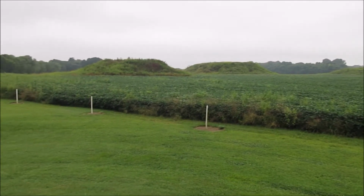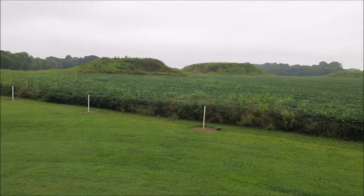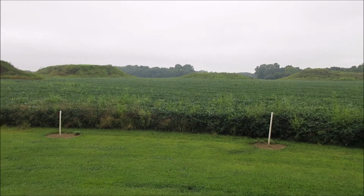Probably it's about 10 miles from Brookport. It's way out in the country here, very rural. I don't even see any houses. It's basically just farmland out here.